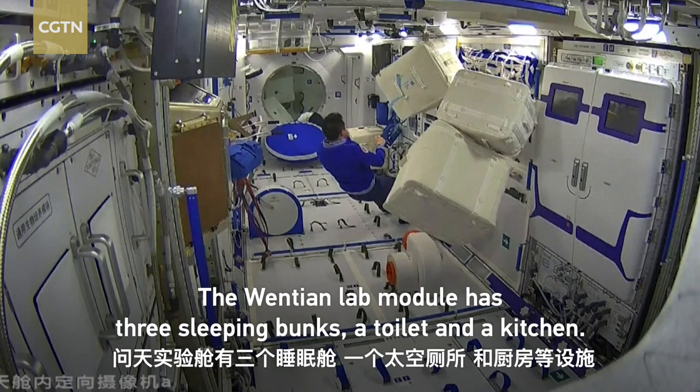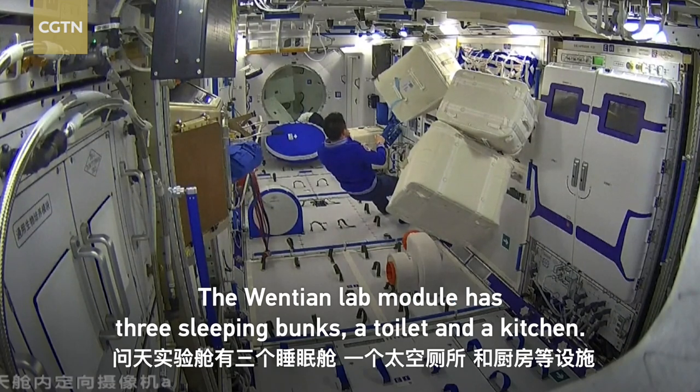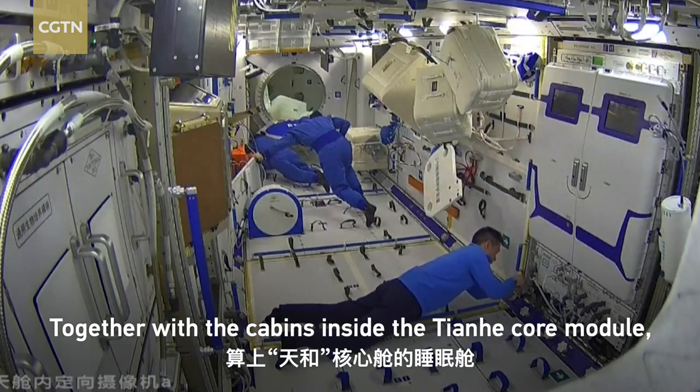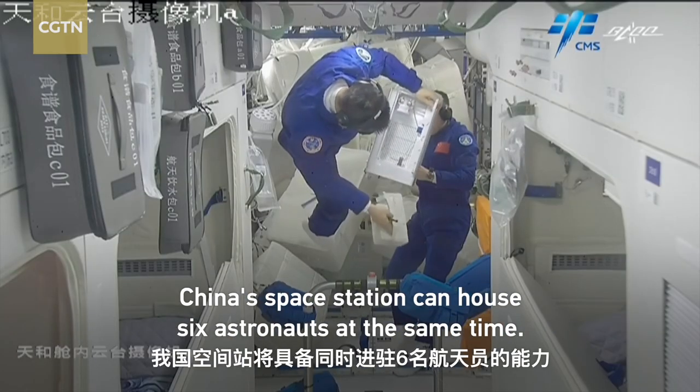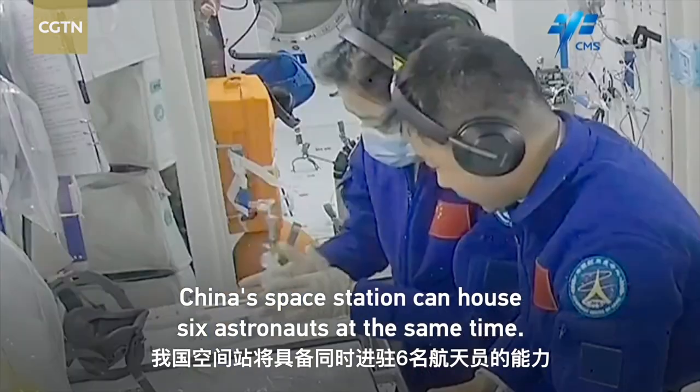The Wentian lab module has three sleeping bunks, a toilet, and a kitchen. And together with the cabins inside the Tianhe core module, China Space Station can house six astronauts at the same time.